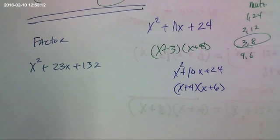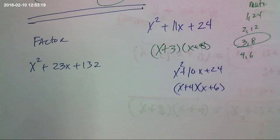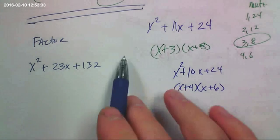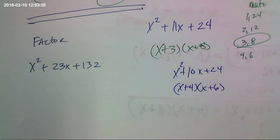30 seconds. You already got it? Este vato. Come on, don't Cam Newton it. Let's go. You got it, Jalen? Enrique, you got it? No? What about Steve? You got it? So if you don't have it, you need to make a list of what numbers multiply to 132. There's really not very many of them.